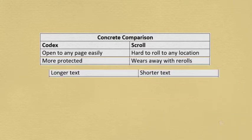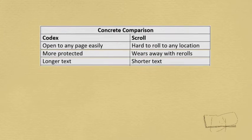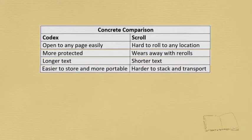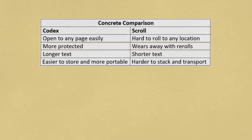The codex accommodated a lot longer text. The scroll was limited by the difficulty of scrolling to locations. If you had a larger text, you would need multiple scrolls, whereas one codex could encompass the whole text. A codex, due to its self-contained structure, could easily be stacked, whereas scrolls would be crushed. Definitely, a codex was more portable and easier to store.